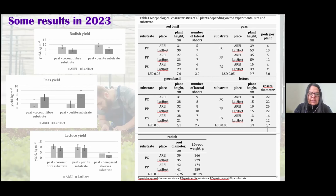About lettuce yield, the experimental site had no significant effect on the yield, but the substrate had. Only the peat and hempseed sheave variants had significantly lower yield. The other two substrates' yields were very similar, and the difference is not significant. The yield varied from 2.5 to 10.7 kilograms per cubic meter. Also, in Riga the weather was warmer, the heads were larger, and the yield was higher.